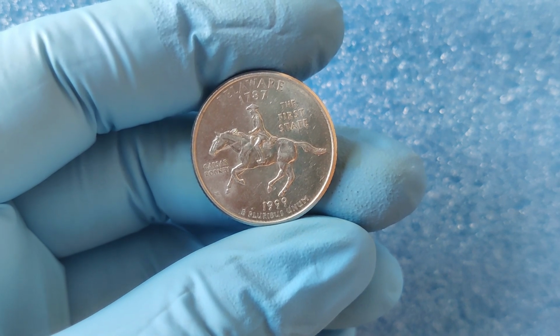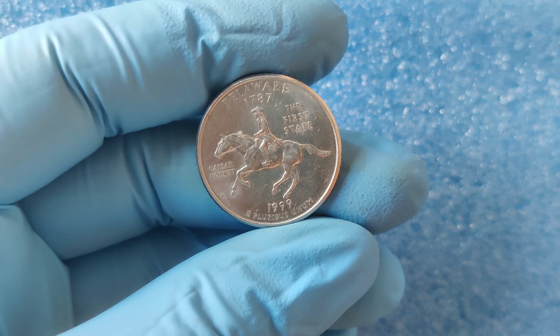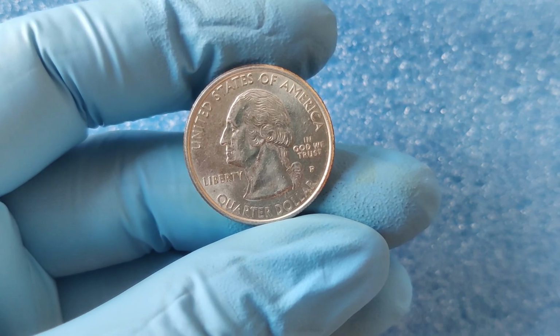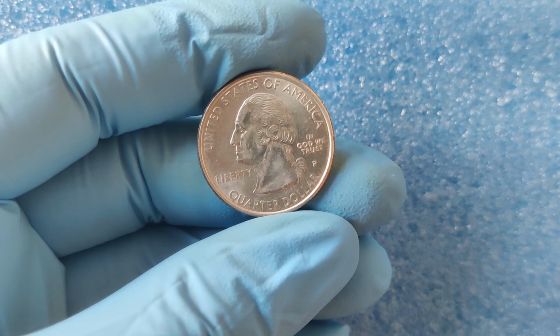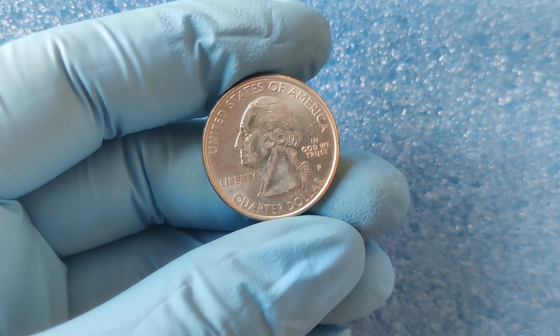The 1999 P 1787 quarter is so rare that only a handful are known to exist today. Its unique error is not something that can be replicated, making it a true one-of-a-kind collectible. Just imagine stumbling upon a coin like this, one that transforms a mere 25 cents into a $1 million treasure.